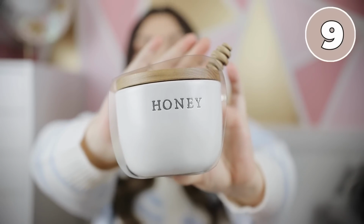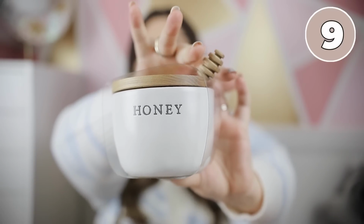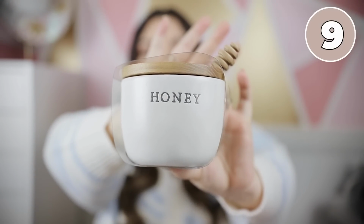This one is just adorable. I love the neutral colors and the real wood look it has to it. It of course has a little honeycomb stick there. And yeah, it was 10 bucks, and you basically just pour your honey in here, and then you can kind of scoop it out with this little stick and drizzle it onto desserts or in your tea or whatever you want. And then you just leave the stick in there and put the lid over top just like that.